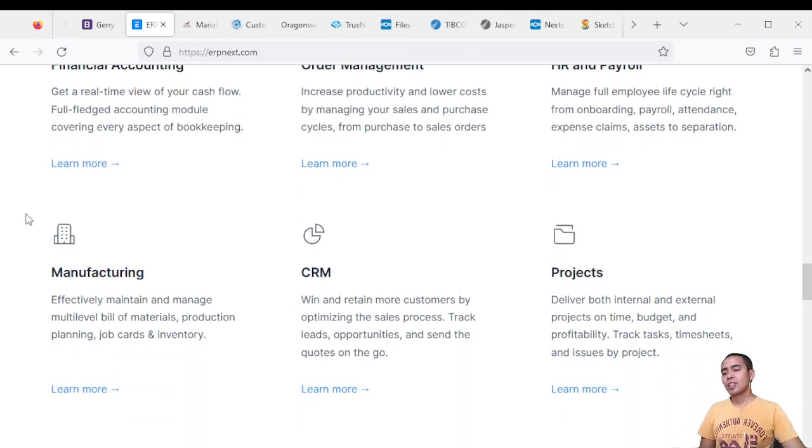Another thing is manufacturing. If you are a manufacturing company and you want to effectively maintain and manage multi-level BOMs, or bill of materials, and manage production planning, job cards, and inventory, ERP Next has that module and it can handle manufacturing. Also CRM, or customer relationship management. If you want to win and retain more customers by optimizing the sales process, then you need a CRM. If you want to track leads, opportunities, and send quotes on the go, ERP Next covers these features of CRM.